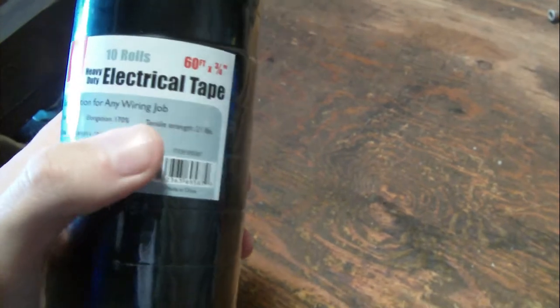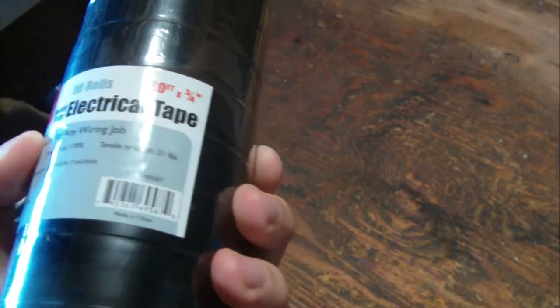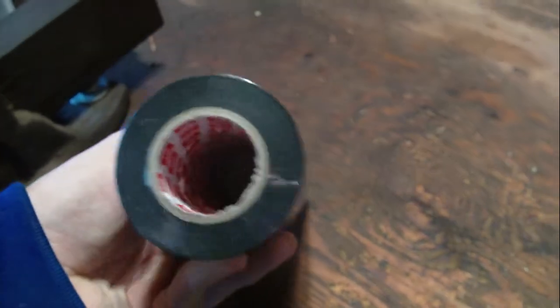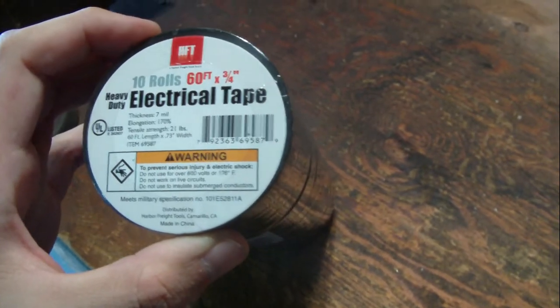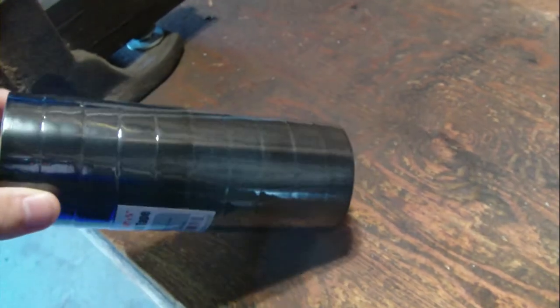I think this is actually Harbor Freight's own brand of tape, no other brand. We'll try it. Well, I won't be trying it anytime soon, because I still have half a roll left of the other stuff I got at Hardware Hank, so I figured why not get this.